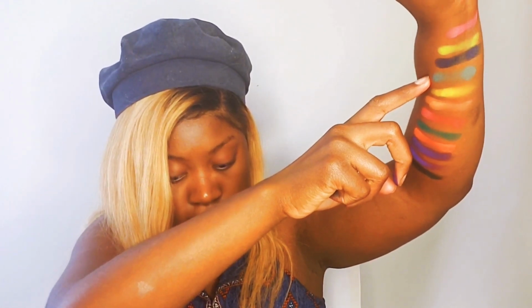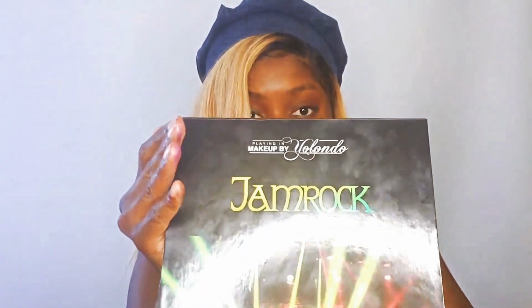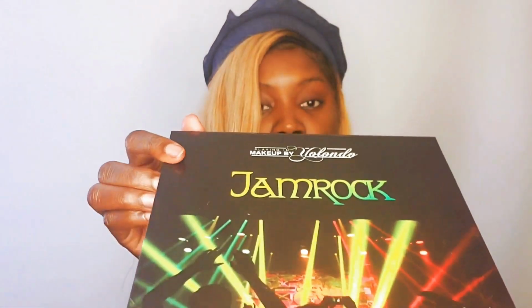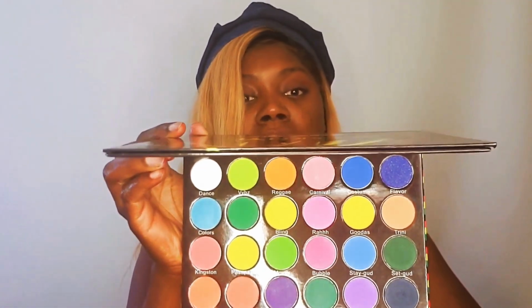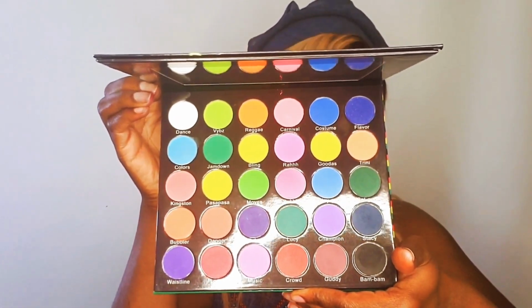Right? Colors is the blue. And we got Flavor, Vibes, and Carnival. Good? Good. So, to give you an idea of what the matte colors will look like in this palette. So again, this is the Jamrock mattes. And that is what it looks like. Ooh, it's got some fun names. And it's pretty.